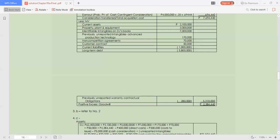Now take note that we have not included some of this, but we only included 170,000, but not the potential contracts, then the future cost savings. We have not included contractual obligations, but we only included 70,000. We have not included customer relationships. It's not contractual. And we included 50,000, the customer contract. We have not included the recent favorable press reports on a consulting firm and the long-time customer relationships.